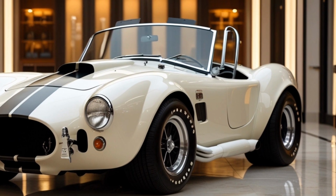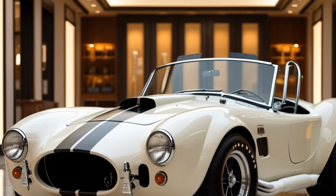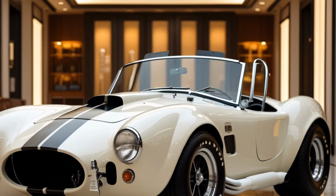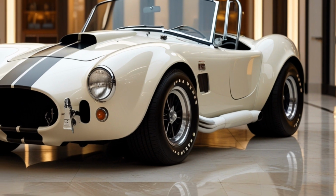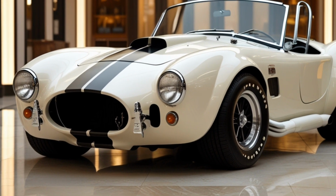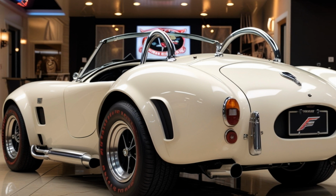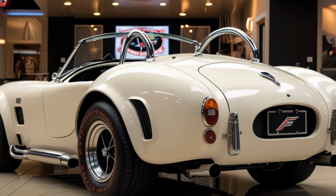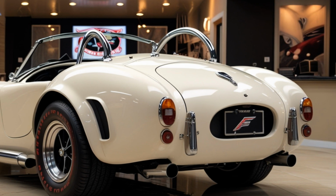Despite its performance potential, the Cobra 427 can be surprisingly civil on the street if you want it to be. With the right tire setup and a careful foot, it cruises smoothly, and thanks to its light weight, it doesn't feel bulky or cumbersome like some modern performance cars. But let's be clear, this is not a daily driver for most people. It's loud, hot, and always on edge, and that's exactly why enthusiasts love it.